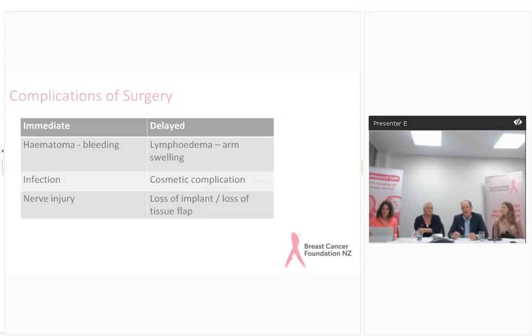That happens if we just do a sentinel node biopsy. That only happens in 1 or 2% of people. Axillary dissection, more, maybe 5% of people, and in very few does it become very severe, where you've really got a bad problem with swelling of the arm.